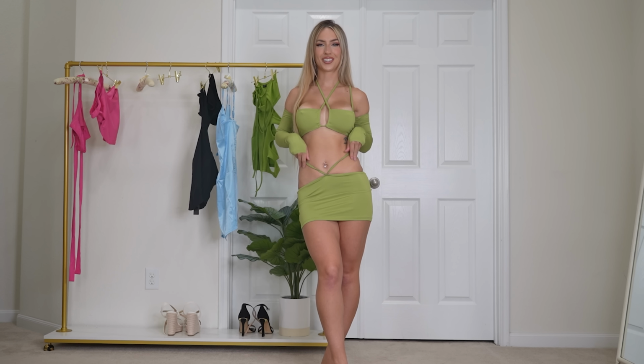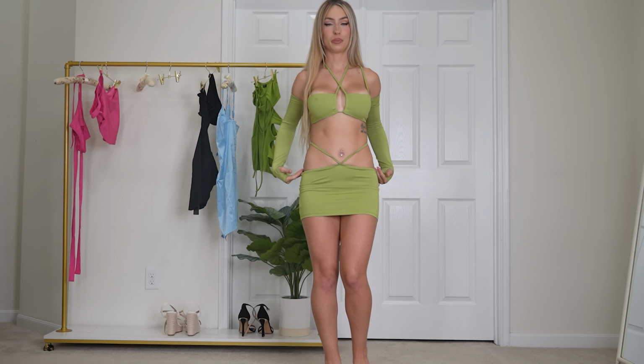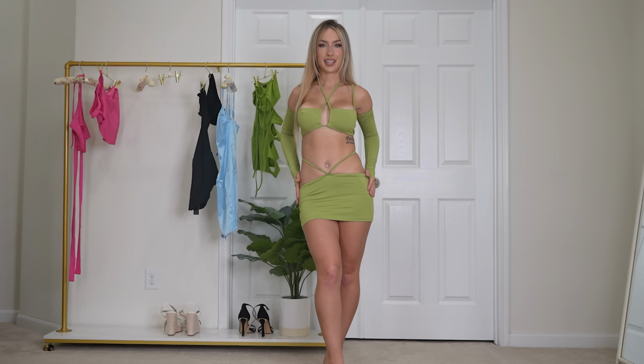Next up, we have this green skirt set with these little cute sleeves. I love this. I love the super low cut with the high rise tie around the waist. It's so cute. I've been really, really loving the way low-cut things look lately.